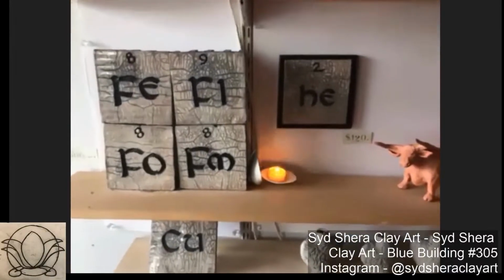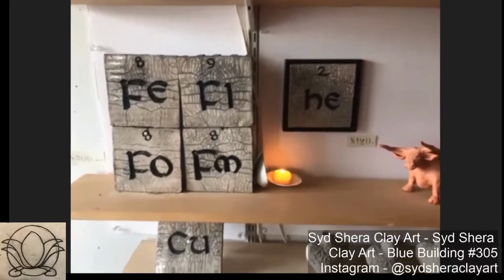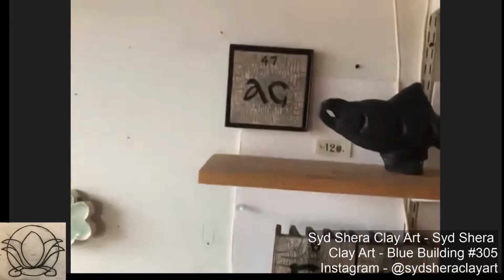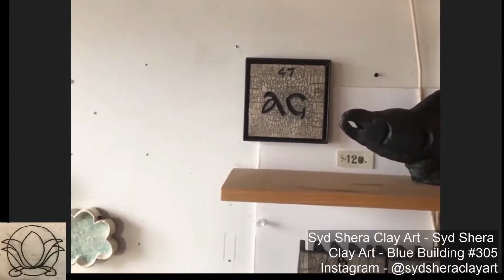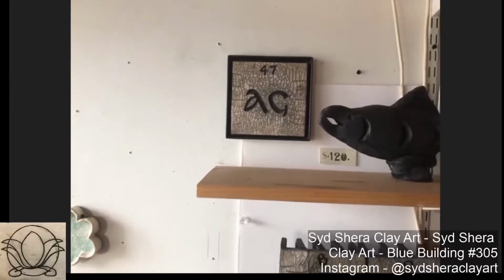Okay, now we're over to the single tile department. If you want to get a single raku tile, there's one on the wall that Black Dog Forge made a frame around, helium, and then Black Dog Forge made a frame around, let's see, AG is, it's either gold or silver. AU, I think it's silver. Okay.